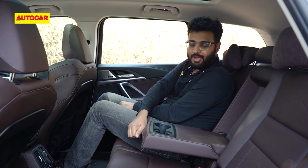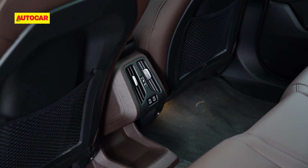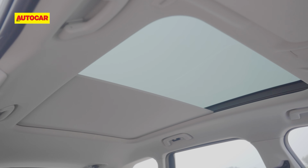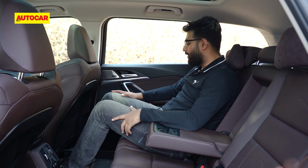You get a center armrest with 2 cup holders. You get a nice flattish floor. You have a bit of a tunnel in the center for the middle passenger. AC vents, 2 Type-C ports, a big glass roof like we do on the other cars as well. And here too, the long windows don't get sun blind, so that is again a bit of a miss.